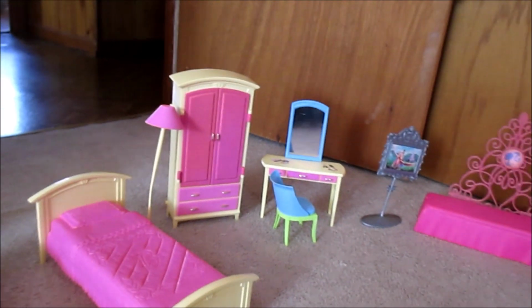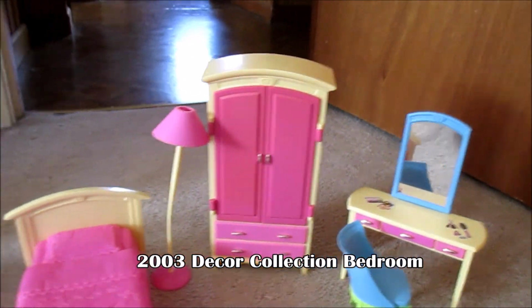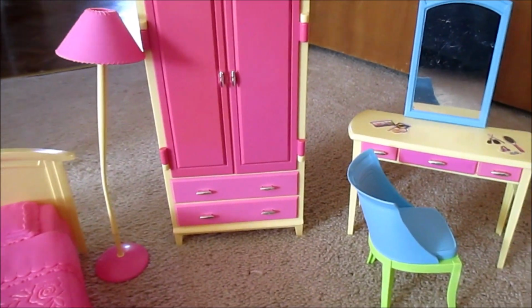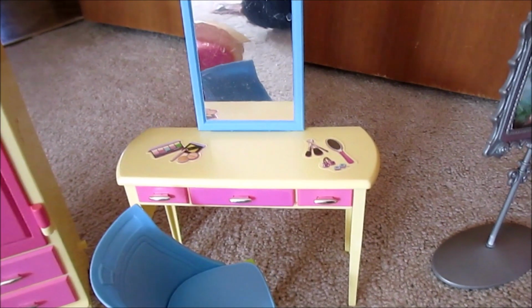Then we have a similar looking playset. This is the 2003 Decor collection. So you can see it's like the same mold but simplified. The wardrobe did not come with the two additional things. I personally like the colors of this a lot better. It's just brighter and louder, and the stickers are on the right spot.